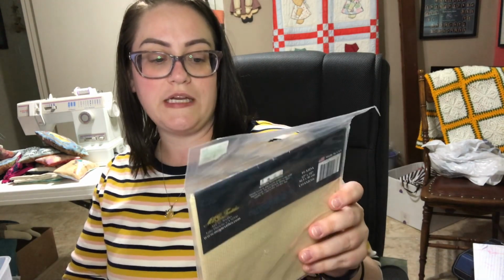Okay, I do still have some in packages. This is a 14 count Aida in camise that was given to me. And this one's really old from Walmart by Charles Craft. And it's just a pink 14 count Aida.